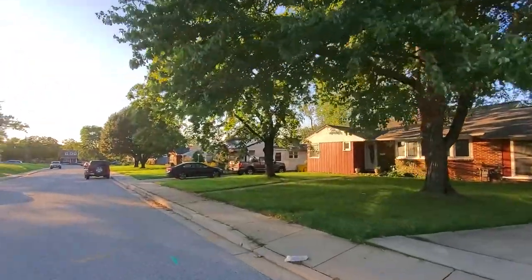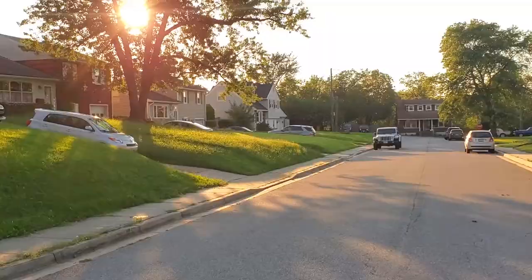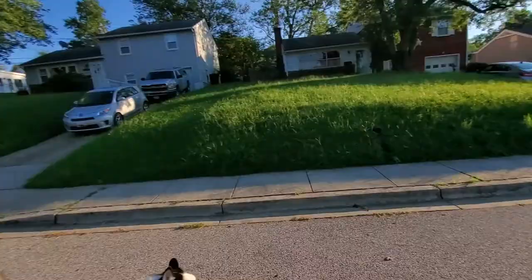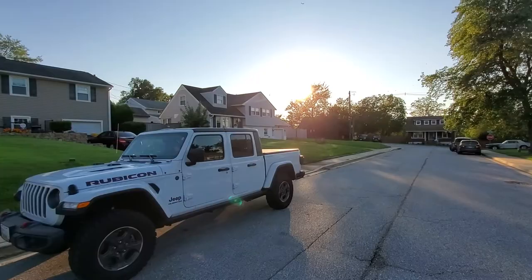Alright, here's the neighborhood I'm looking at moving into. This is still in Linthicum Heights. And the house, the last one down there on the left, is the one that I hope to get. My application is in for it. It's relatively inexpensive compared to other places that aren't near as nice. And this one has the proximity to where I'll be working.